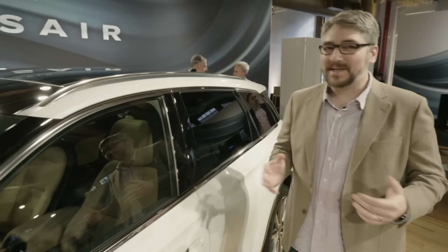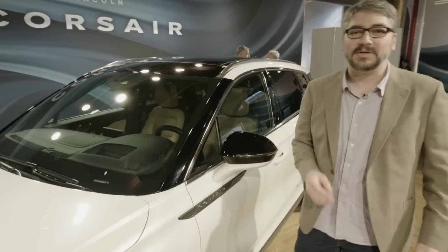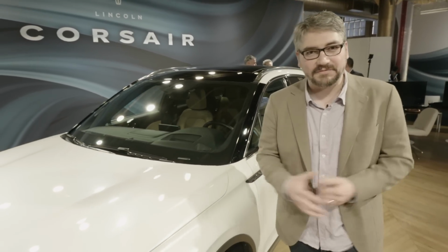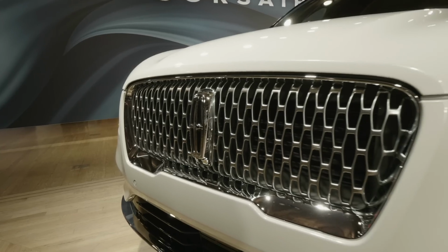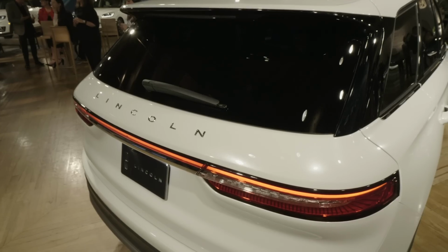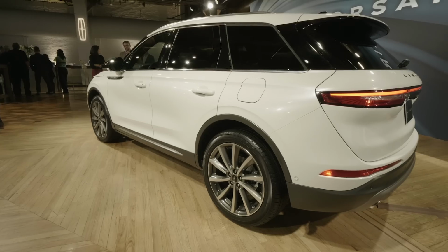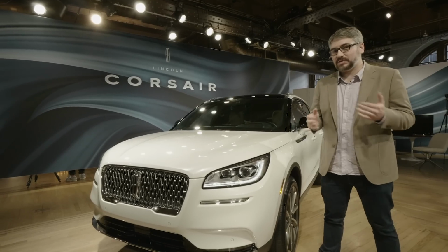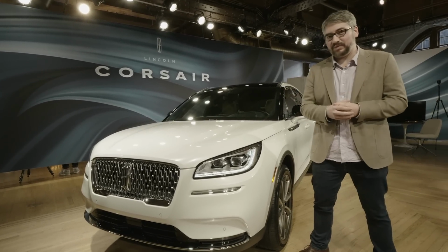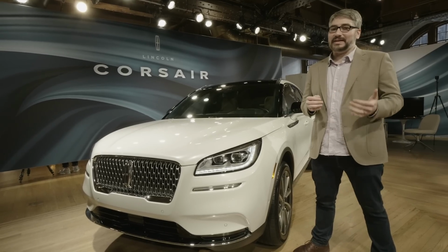There's not a lot of Escape left in the Corsair. You can see the doors get this deep contouring designed to evoke a more organic feel. Up front, the Corsair inherits Lincoln's trademark grille, and around back, there's the tailgate-spanning taillights. Overall, it looks a lot better and a lot more upscale than the new Escape. Two engine options will be available at launch behind that big grille, and a plug-in hybrid electric powertrain will be joining them at a later date.